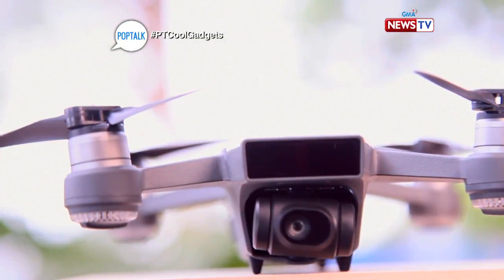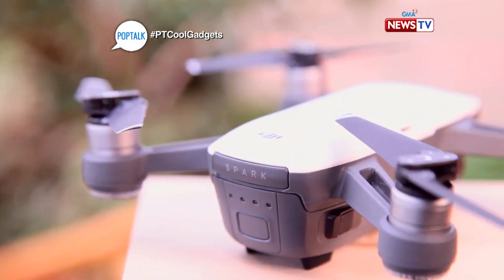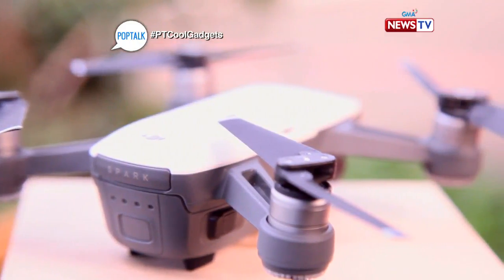When it comes to value for money, I know that 30,000 is a big amount, but think about it. This is a simple solution for someone who's just starting out, who wants to try it out, who wants something simple. I mean, it's the size of your phone, di ba? So I believe pop na pop yung value for money.